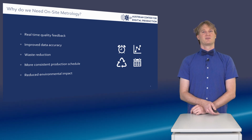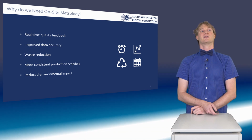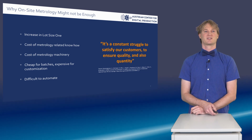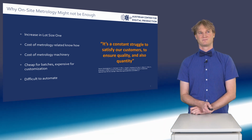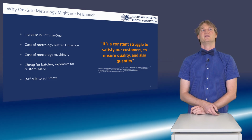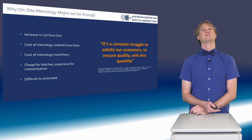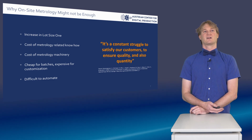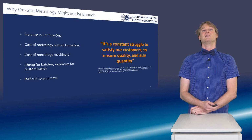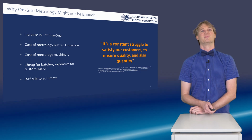But even though on-site metrology offers immediate benefits, there are reasons that suggest that we might need to think a step further ahead. One of these reasons is the rapid increase of lot size 1 production and the demand for customized products. And this issue is nothing new. When Giese et al. interviewed manufacturing companies about highly customized products back in 2016, one individual said that it's a constant struggle to satisfy our customers to ensure quality and also quantity. Seeing as this was nearly 8 years ago, one can argue that it is necessary to think one step ahead.